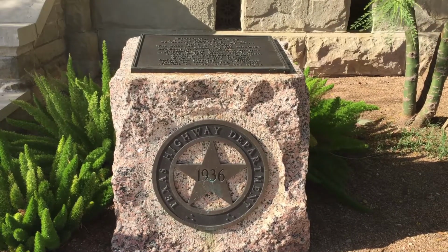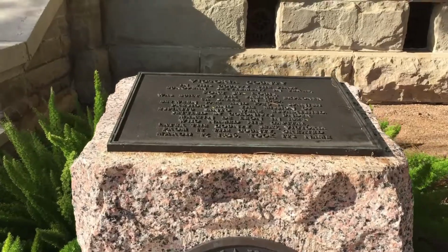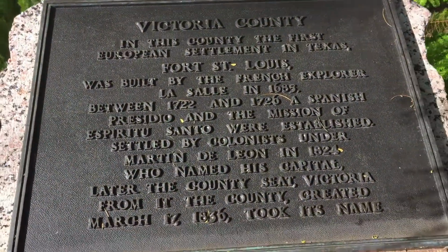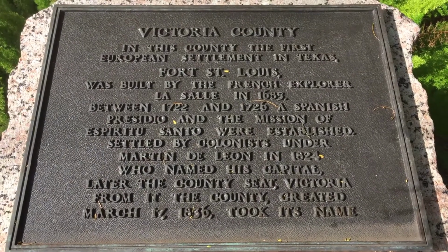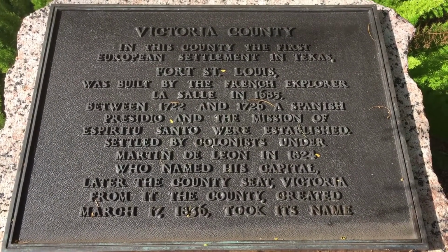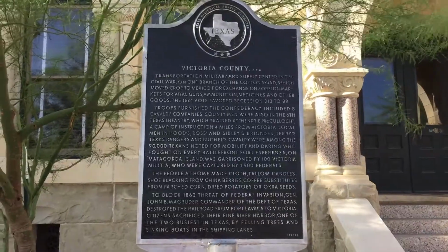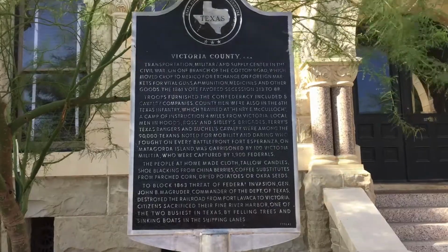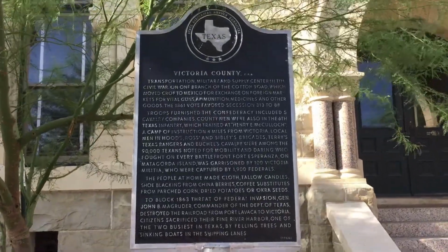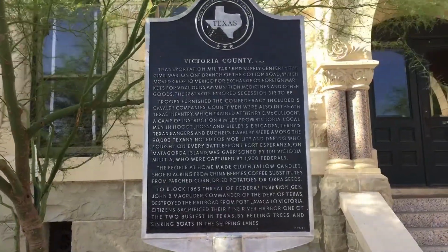Here's the centennial marker for Victoria County. Get a little closer for you so we can read it. Pretty old town here in Texas. And this looks like a more recent historical marker. And once again, talks about Victoria County and the Confederate States of America.